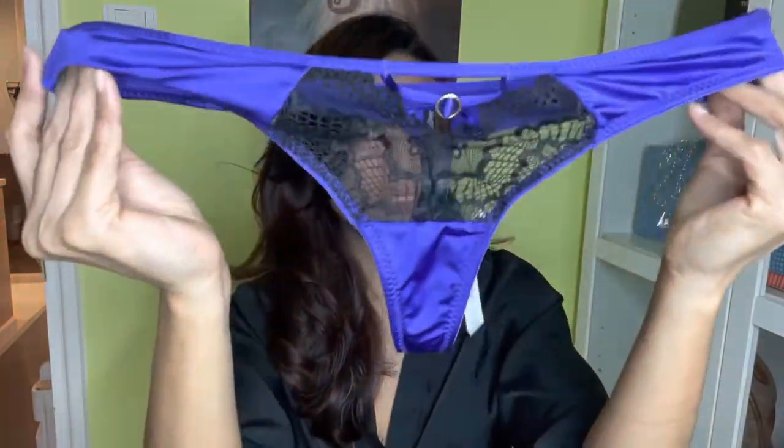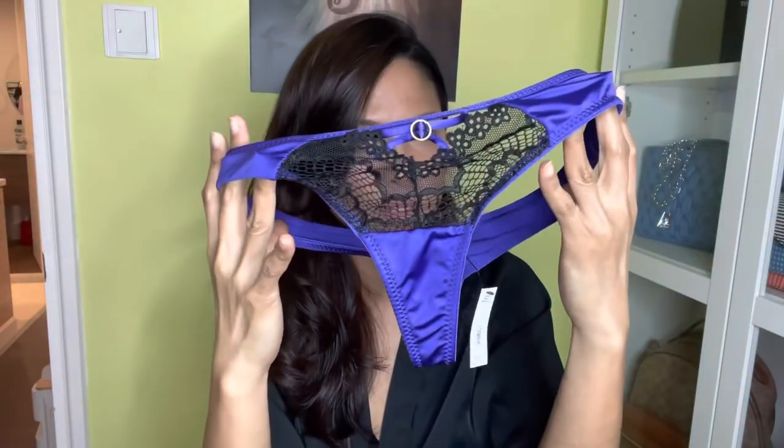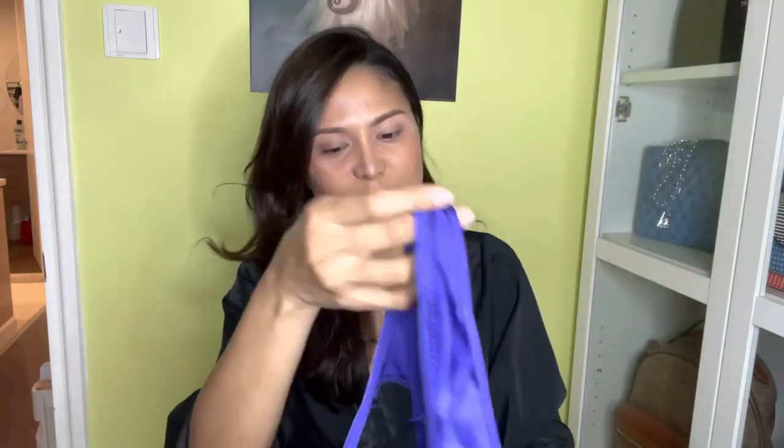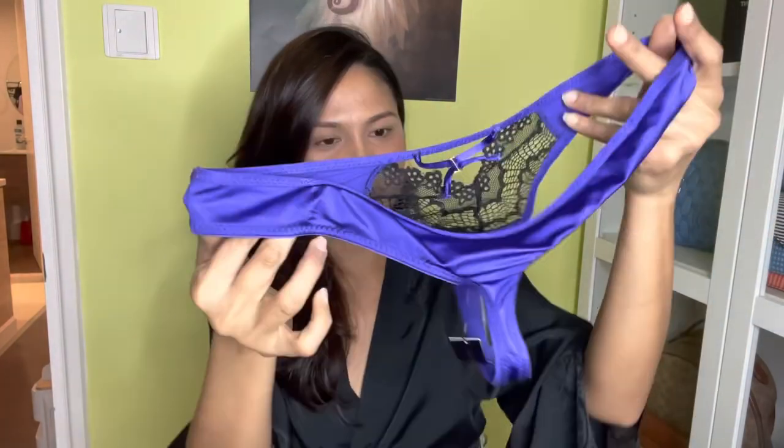Thong, that's the bottom. It's super see-through, you guys. Like, I need to wear another underwear, just to cover my, you know, there. You can't show that, really. So, yeah, that's so sexy. The back, that's how it looks. Ooh, my God. I super love this set. This is so sexy. So let's go ahead and try it on.